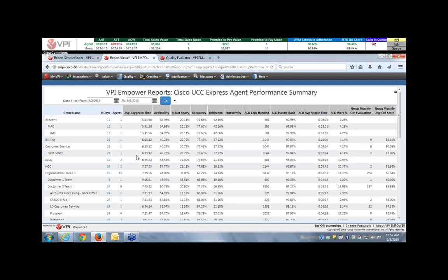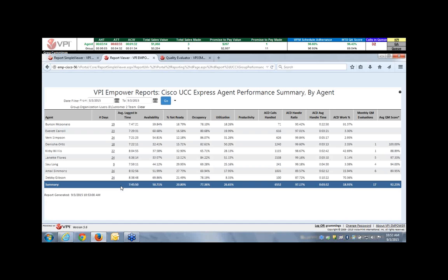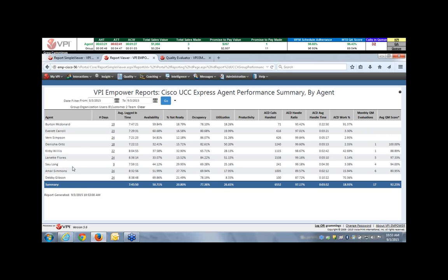Watch this. This is really cool because I start at the top level of performance summary, but I need to go dig a little bit deeper on one of these teams, customer service 2. I can click on that agent view, and it's going to take me down to the agent detail, right, or agent summary, I should say. Each agent. Oh, you want to step further? Okay, we can do that.